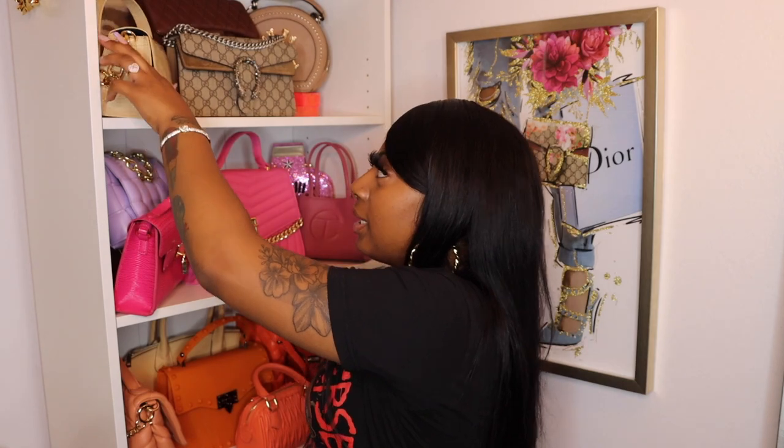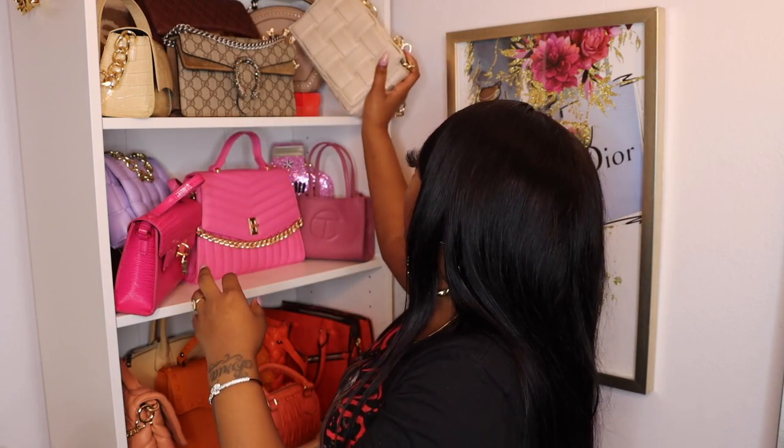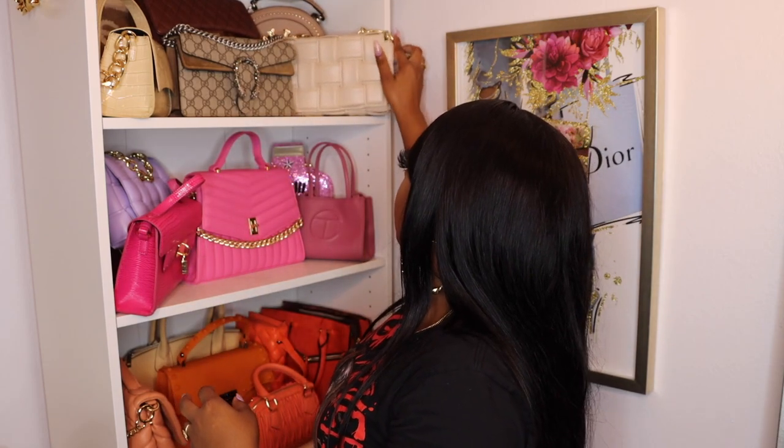But other than that, I really be liking the simple things. Like, I like stuff that I just see and I'm like, oh, I like this, and I could put it together. It really don't have to be just designer this, designer that. It'd be hard for me to spend a lot of money on certain stuff. I swear, I always been that way though.